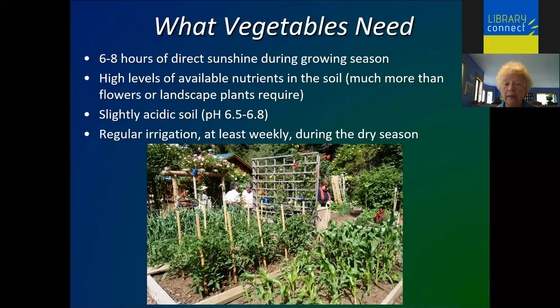And then, of course, gardens need water, and vegetables need a lot of water. During our dry season, they're going to need water every week, maybe twice a week if it's very, very hot. But I will talk about a few ways to reduce the amount of water that they need.